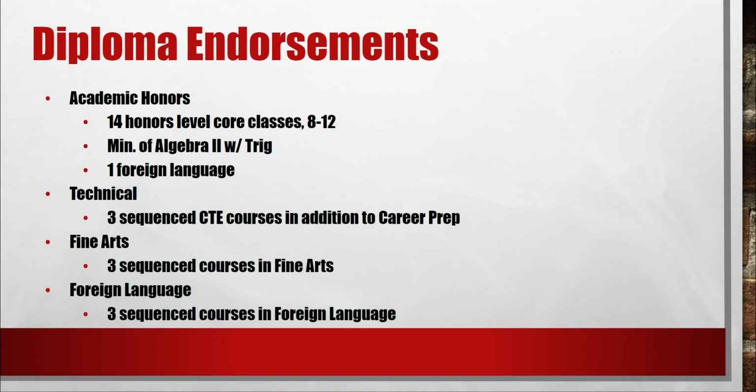We have a few different diploma endorsements that you can pursue. There is 1 Alabama high school diploma, but each school is left to define endorsements that you can earn. Here's a list of the endorsements and the requirements for each, okay? If you're pursuing the academic honors endorsements, see the requirements below. 14 honors level courses, 8th grade through 12th grade. 8th grade is included because of our accelerated academy, and some students started earning high school credits while in the 8th grade. Okay, you have to have a minimum of Algebra 2 with trig, math-wise, and 1 foreign language.